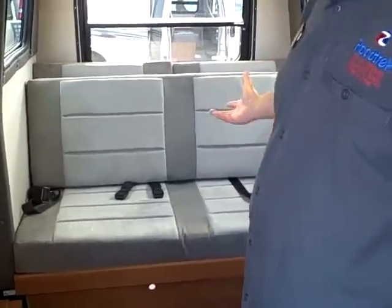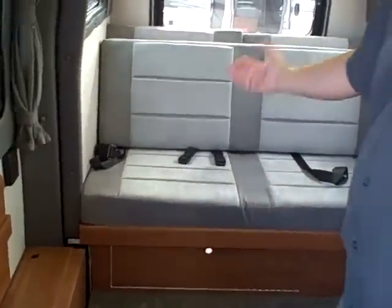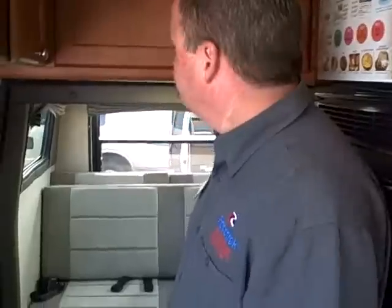That does fold down. You pull it out, and then you flop the cushions back. And you've got a bed. You've got a full double bed. Yeah, it looks like there's a lot of storage. And lots of storage back here.